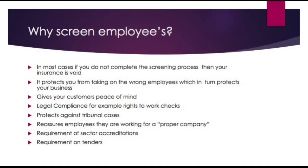It gives your customers peace of mind. Your customers, obviously, are going to feel a lot better if they know that you're doing the required checks to the required level. It's things like checking work history, checking character references, credit check, badge check. It's risk mitigation. You're having a look at the individual and you're looking at how safe they are for you to take on in your business.